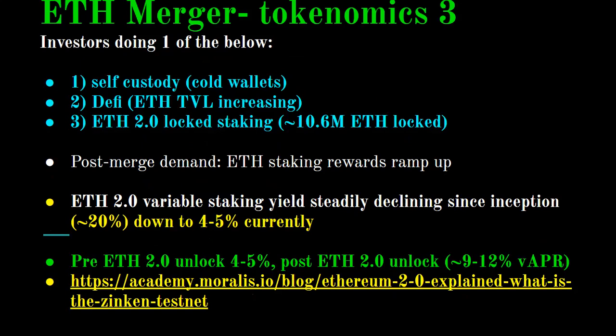So investors are doing one of three things. The first being self-custody, so storing ETH in a cold wallet or in a hot wallet. The second thing they're doing is using it for DeFi. Obviously you can see from the stats on DeFi Llama that ETH TVL is increasing at a rapid pace. And the third thing is the ETH 2.0 that is locked in the staking beacon chain contract.